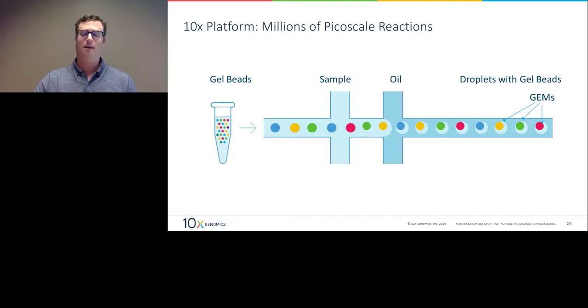So we developed a platform that addresses immense biological complexity by enabling millions of individual reactions to be performed in a single experiment. We achieved this using a microfluidics droplet-based approach that I'll discuss in more detail, but this droplet formation is shown here. So on the left-hand side, we have gel beads that are coated with an oligo that has an individual barcode, which is then flowed through our microfluidics chip, where your sample is then encapsulated in oil with this gel bead, forming what we call a GEM. So your sample can either be a single cell or it can be DNA, which is utilized in our linked read product. But today I'll be talking about this single cell sequencing.